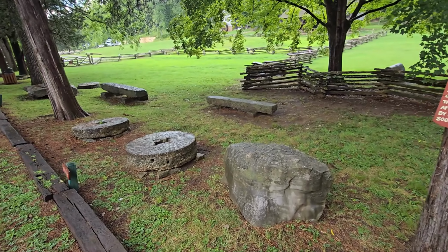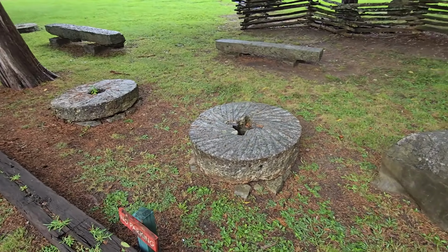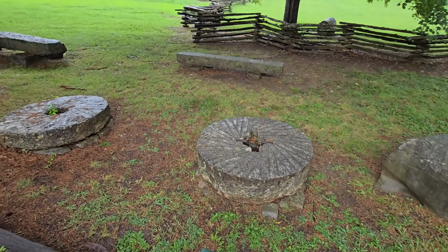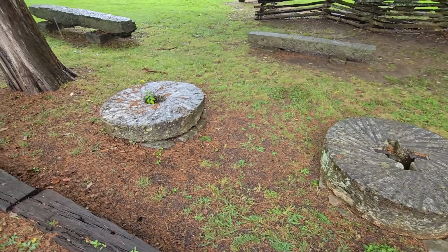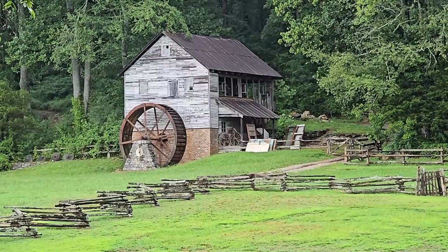Also, I noticed that there's some millstones. And you'll find, the old mill's back there. But you'll find these all through the Great Smoky Mountains, pretty much laying everywhere. A beautiful mill.